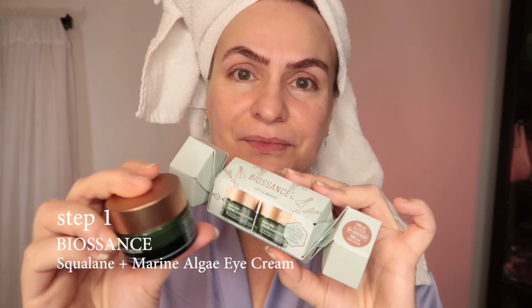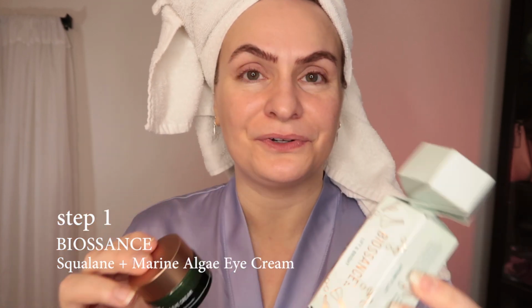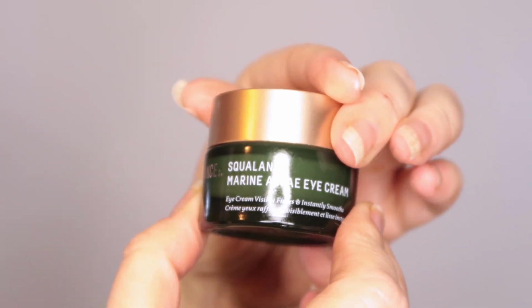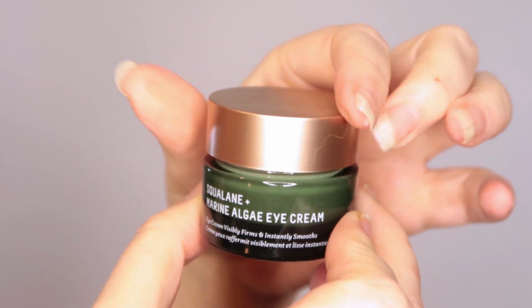This little cracker has 2 full sizes of the eye cream, so you can give one to someone else, keep one for yourself, or give this as a gift. It's just really adorable. I really recommend checking any of the gift sets that they might still have. They're online and also at Sephora. They're a huge discount and you can try so many of the different products.